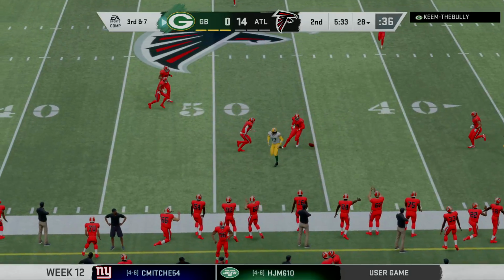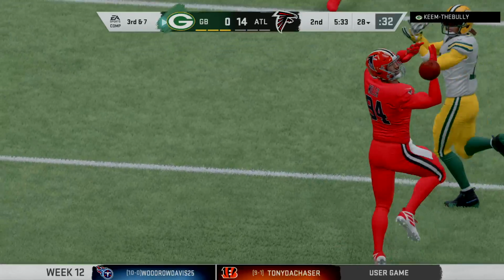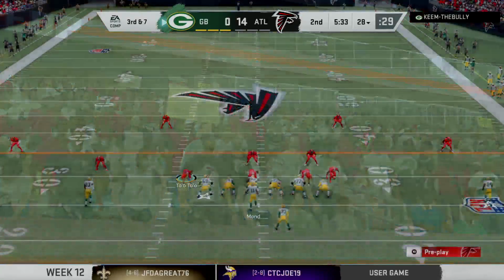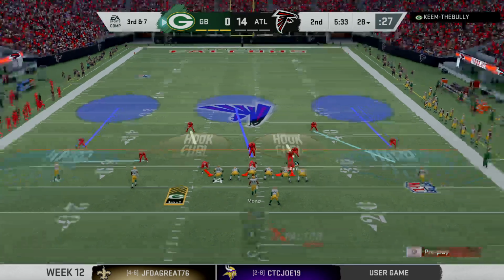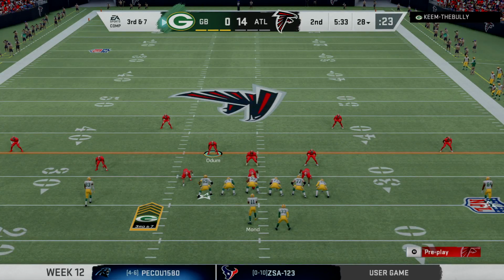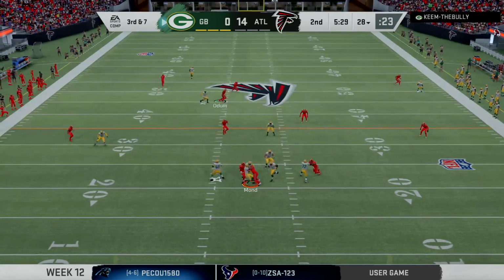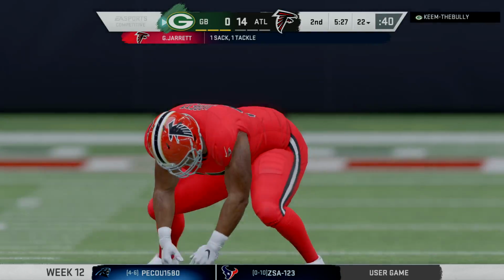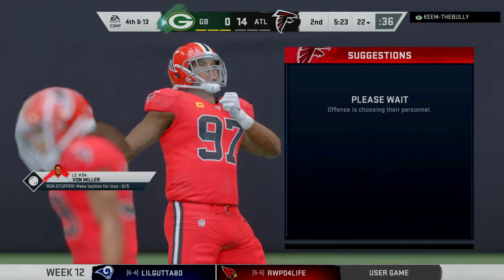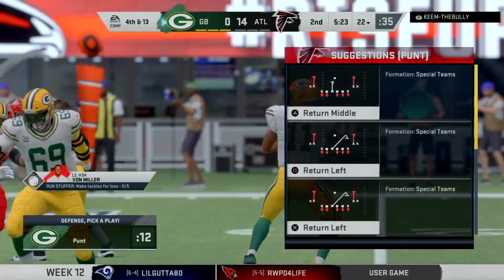Now, meanwhile, a pass that should have been intercepted, but it winds up falling incomplete. And 7 yards to go. They head to the line facing a 3rd and 7 following the incompletion on 2nd down. Back to throw. Nowhere to escape, and he goes down. Grady Jarrett making his presence felt. He gets the sack. Well, someone's been up to the task so far in this game.